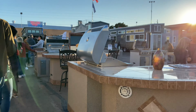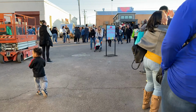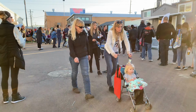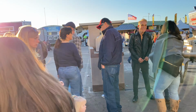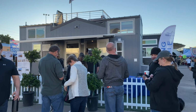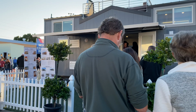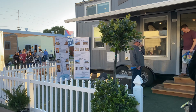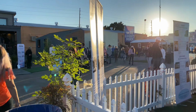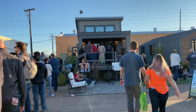Oh my God, I can see the tiny homes. There are lines to get in. Are you serious? It's a line just to go into the house. So you go like this, then back that way. Oh my God. I didn't even know you had to wait in line just to look.